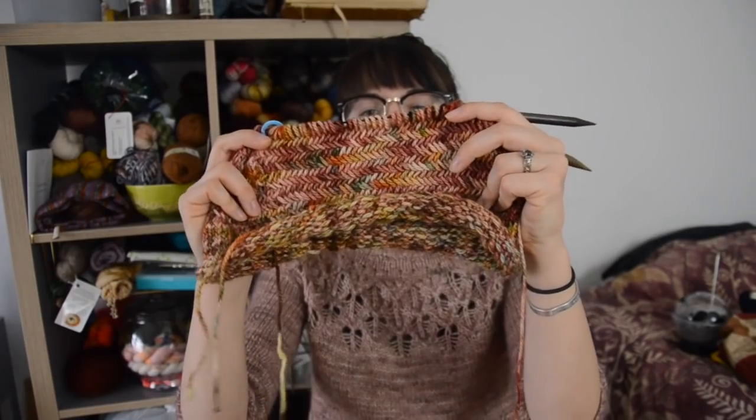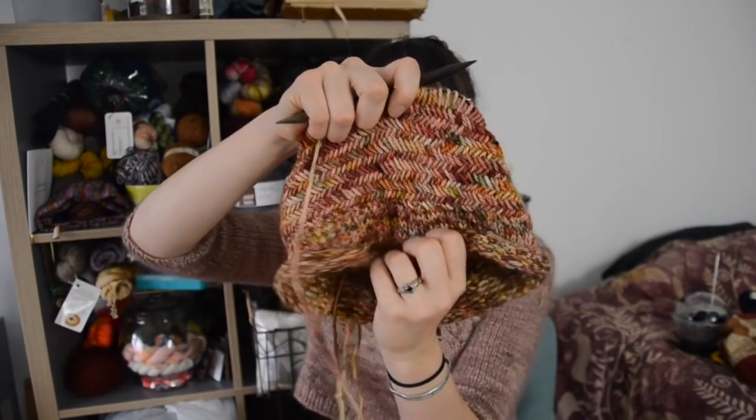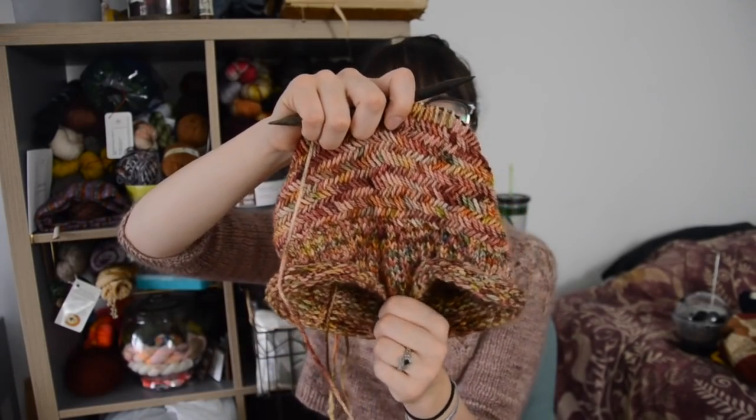And it's just, I haven't done a herringbone stitch in so long, and it looks so good, and it's mindless but really interesting. Just don't look at my seam, I think I'm twisting them wrong. My seam is awful. No one look at that. We're only going to show you this side. Oh, it's coming out so good.